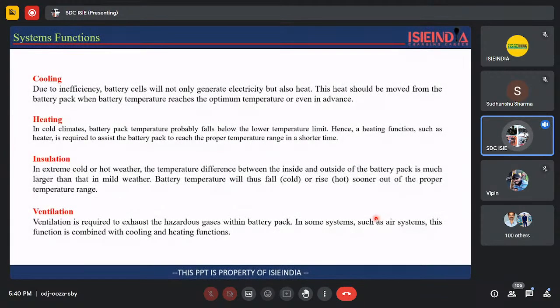Insulation, like none of the cells can be exposed, and none of the cells can leak in the battery pack. So when we are giving liquid cooling, there may be some issues, like leakage also. That can also affect the battery pack while maintaining it. Then you have to go to the service stations.